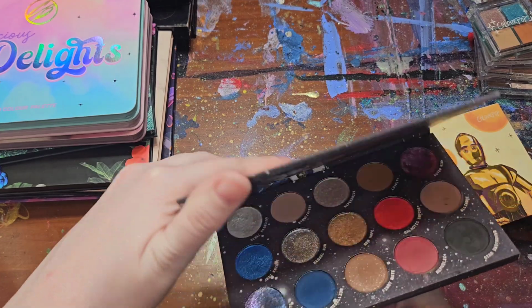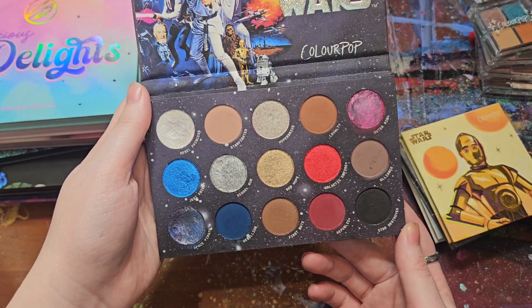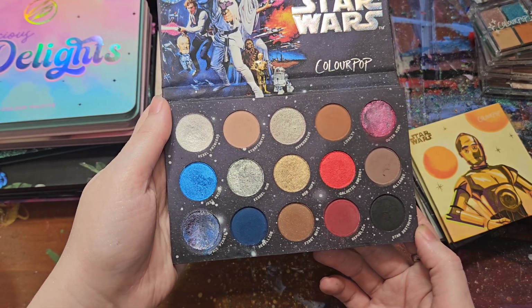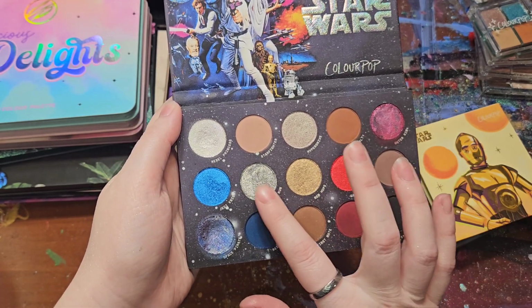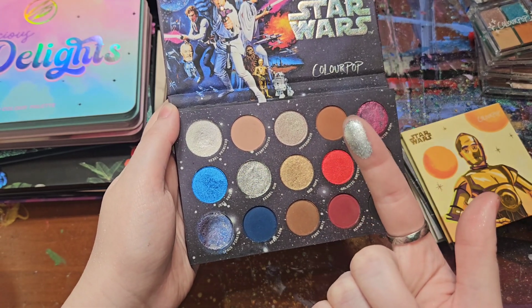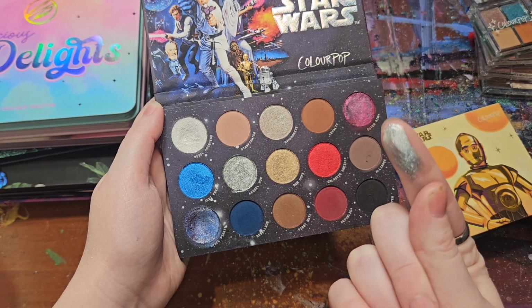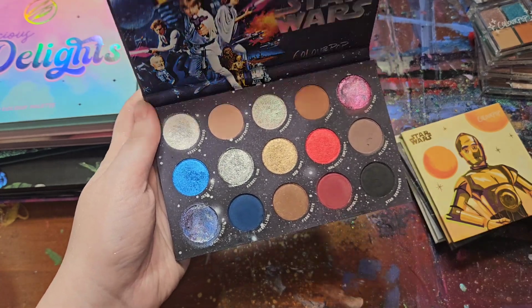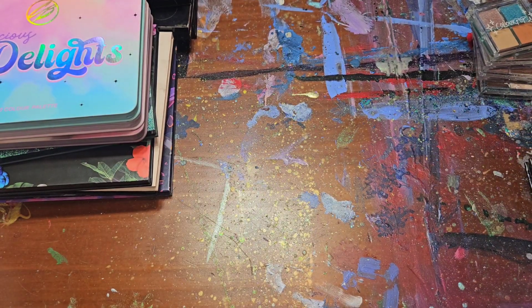And then this Star Wars palette. I also really like this one. Do I want to keep it though? I think I'm going to keep it another year because I have used it, and this silver is just the most stunning, like mercurial liquid silver shade, and the texture of it is just stunning. So yeah, I'm going to go ahead and keep that as well. Get those out of the way. Move them over there.